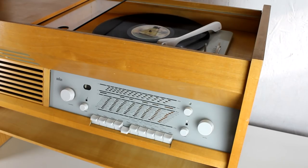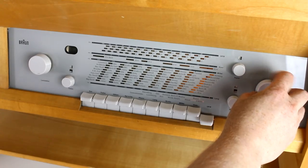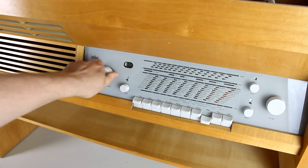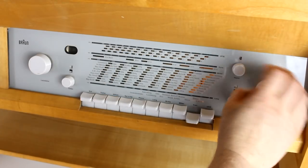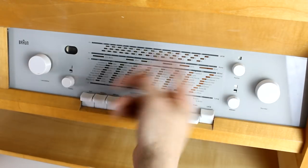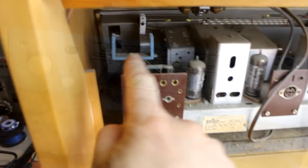But let's sum it up. FM radio works, which tells us that the preamplifier and the power amplifier also work, but the volume pot is stuck. AM radio seems to work in theory, but the variable capacitor for AM radio is also stuck. One of the backlights is broken and the ferrite rod antenna is loose.